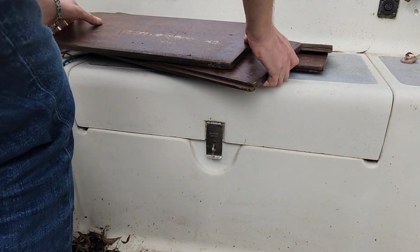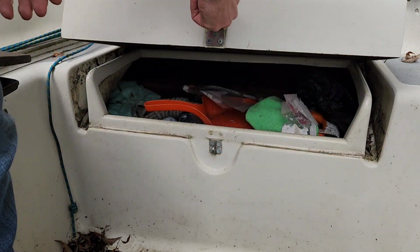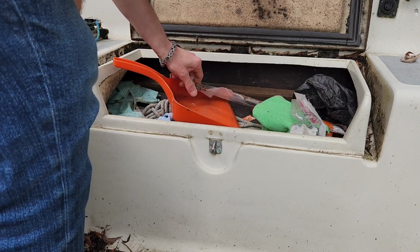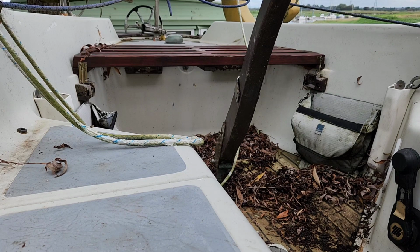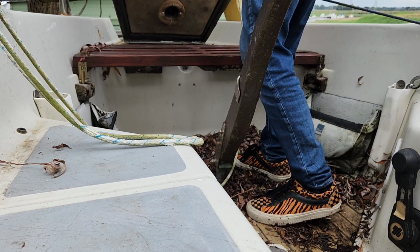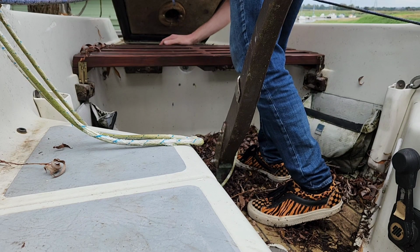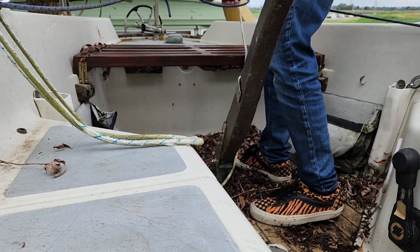Let's take a peek in the lazarette. Let's see what horrors lie in here. Junk, a lot of junk. Let's look in the rear lazarette. What are these? They look like fenders to me, just old little fenders. There's a lot of water in here. Oh, I don't know what this is. It must be a running light or something like that.